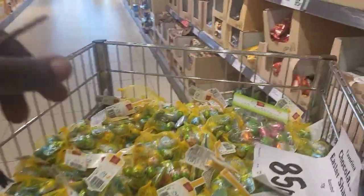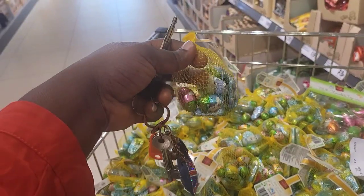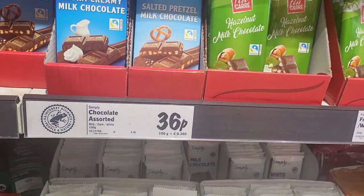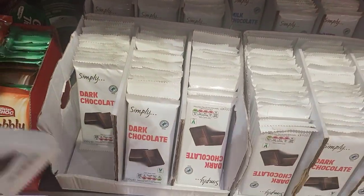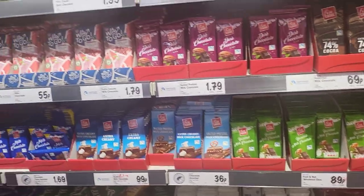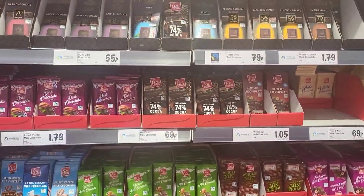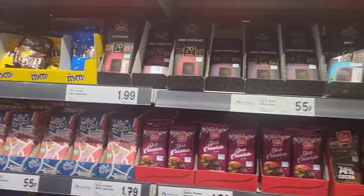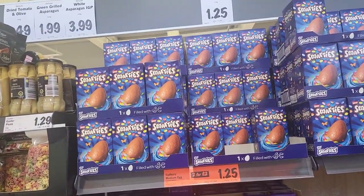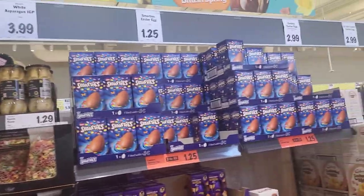So we are close to Easter. Is it this one? Can I tell you something? So these Easter eggs, buy 3. This assorted chocolate is 36p. How many are you taking? 3. They've got assorted chocolates for kids. Dark chocolate, white chocolate. Because we are close to Easter, we've got a lot of Easter eggs on sale.